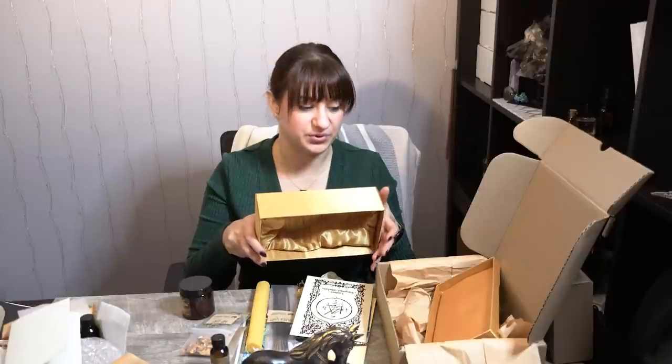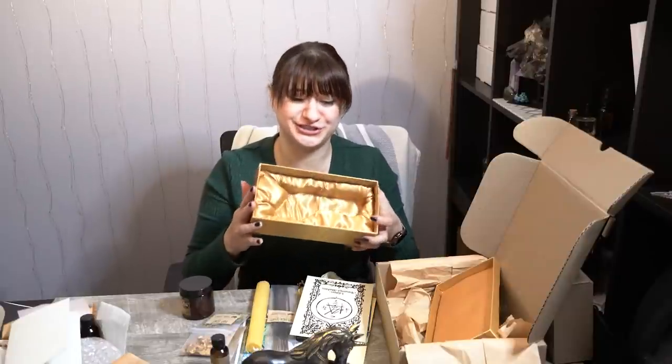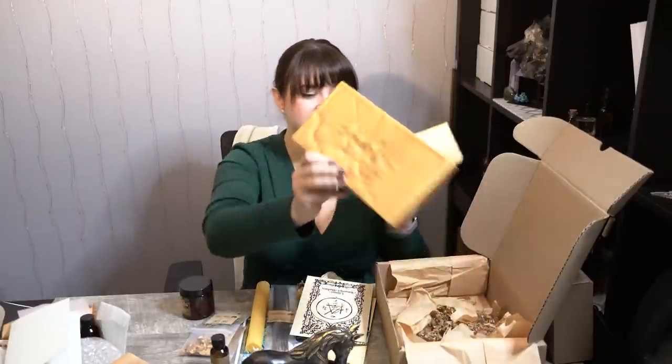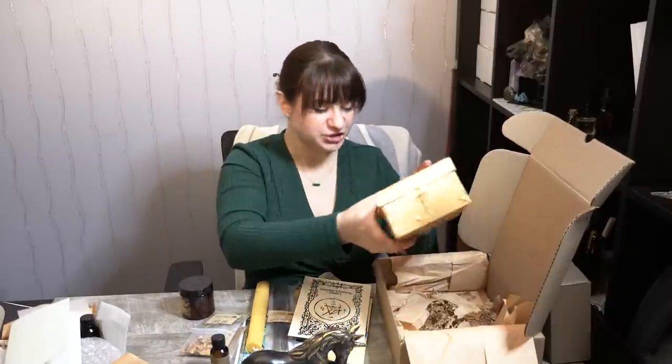Maybe I'll put that back. I was gonna say that I now have a very pretty box, but this is very glued in there, so now I have a very pretty padded box in a unicorn shape. I'll see if I can maybe do something with it. I don't know. We'll have to figure that out. I should move this out of the way.